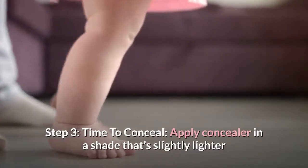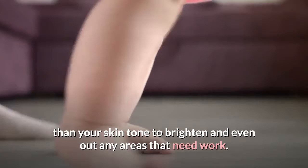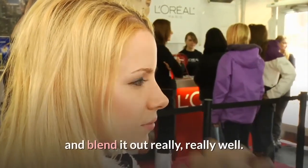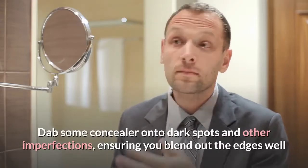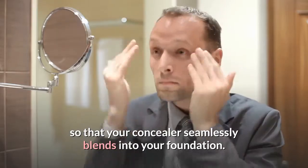Step 3. Time to conceal. Apply concealer in a shade that's slightly lighter than your skin tone to brighten and even out any areas that need work. Using a concealer brush, apply the formula under your eyes in an upside-down triangle shape and blend it out really well. Dab some concealer onto dark spots and other imperfections, ensuring you blend out the edges well so that your concealer seamlessly blends into your foundation.